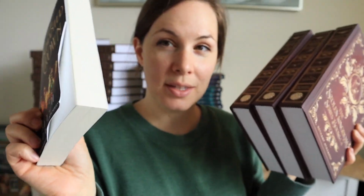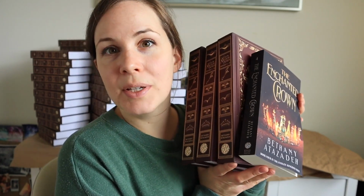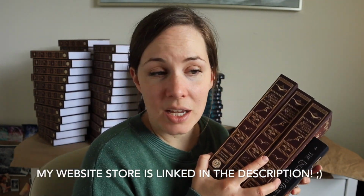These 3 plus the bent copy of The Enchanted Crown, I'm gonna contact KDP and try to get fresh copies, like fixed copies that are not beat up. I don't know, I'm wondering if I should even order extra. I don't know what I'm gonna do with these. Probably put them on my website, I guess. So yeah, we'll see what happens.